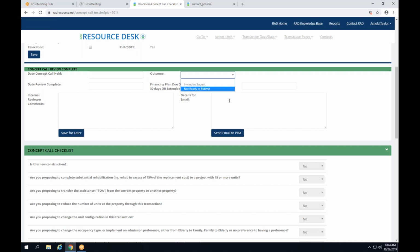Now, they're going to have to request another concept call, and you're going to have an opportunity to look at what they've submitted to confirm that what you asked for has been submitted. So it may be a situation where they simply need to do something on the environmental side. It's one quick thing, and you can tell them that in the email. Or it might be that you need to go back to the drawing board. This transaction does not work. So those are different outcomes, and we're going to work through this as we're doing it.